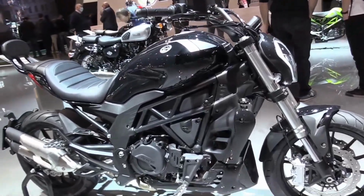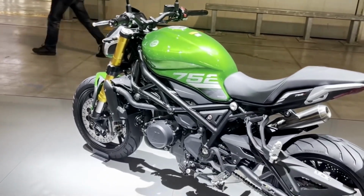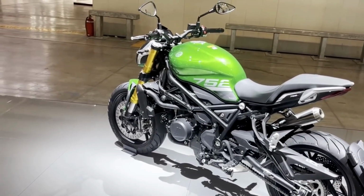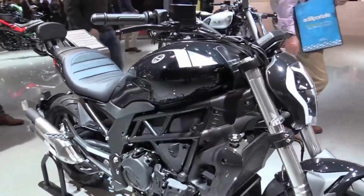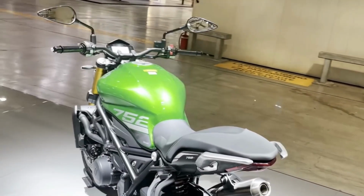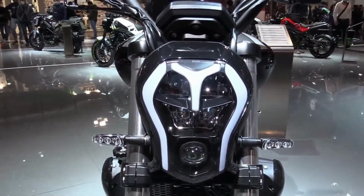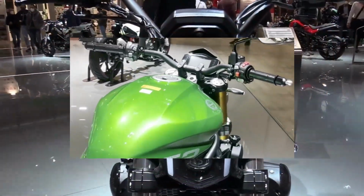The front end gets 41mm USDs, with a travel of 130mm, while the rear gets a monoshock with a travel of 50mm. The bike features twin 280mm discs up front and a single 240mm disc at the rear. ABS comes as a standard fitment. The seat height is a low 750mm, while the ground clearance is a decent 170mm. The motorcycle gets a long wheelbase of 1,600mm.